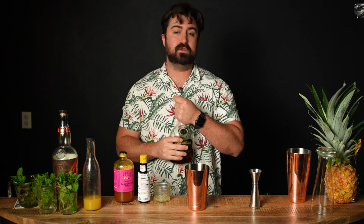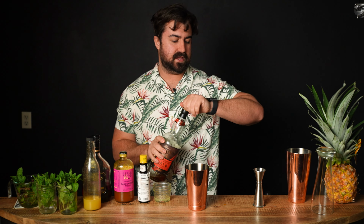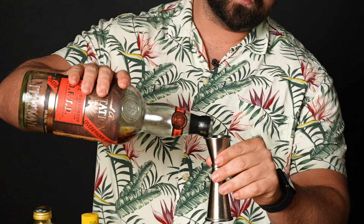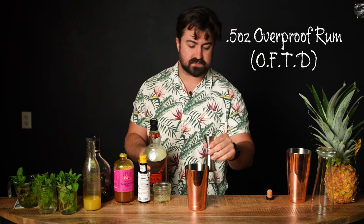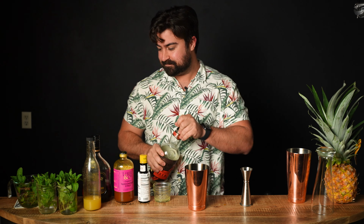And next we're gonna use one of my favorite rums on the market, Plantation OFTD. This is easily my favorite overproof rum. It is absolutely delicious in every way. It's slightly sweet, but kind of complex and full-bodied, and I use it most of the time when a recipe calls for an overproof rum, unless it specifically calls for something else, of course. So we're going to do kind of a scant ½ ounce of this, not too much. Don't want to blow your head off, don't want to get too crazy.